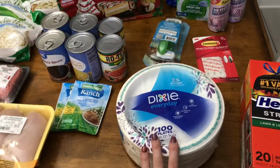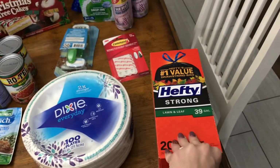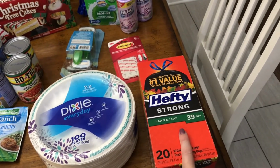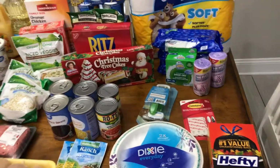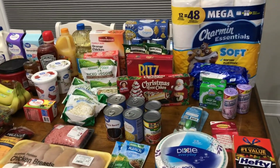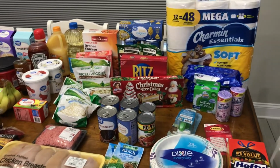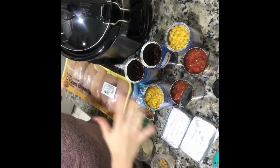And I got a big thing of paper plates, the 100 count, and a box of Hefty Strong Lawn and Leaf bags for the garage trash can. And that's it. That is everything that I got. So I'm gonna put all these groceries away and I'll be back when I get ready to start the recipe in the crock pot. All right, I got all the groceries put away.